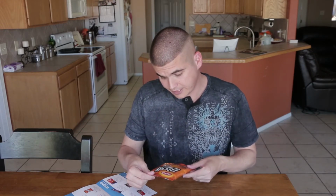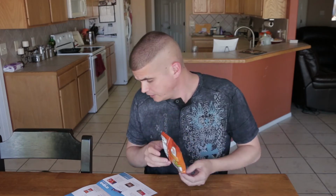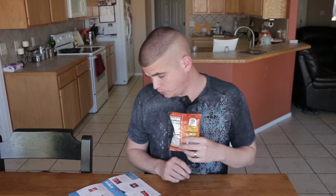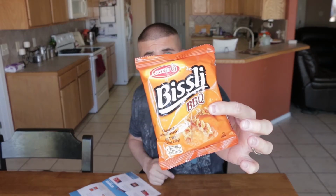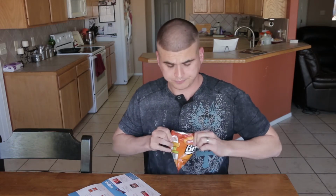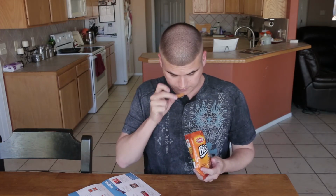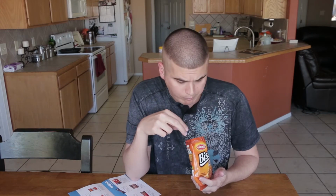Next, it's another kind of chip, or crisp, as some of the Europeans like to call it. Basili barbecue flavor. The magazine says Basili is pronounced Beasley. Okay, so Beasley, looks like that. Now, these famous chips from Israel come in a variety of shapes and flavors. Let's try these out. I'm a fan of barbecue flavored chips and stuff like that. Woo, these smell really potent. Barbecue flavor is not as strong as it smells, which I like.